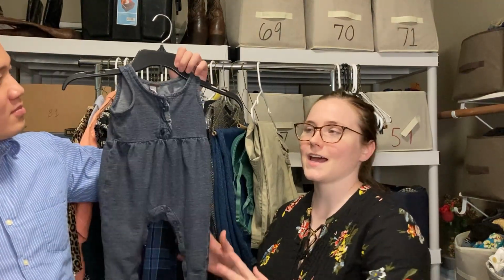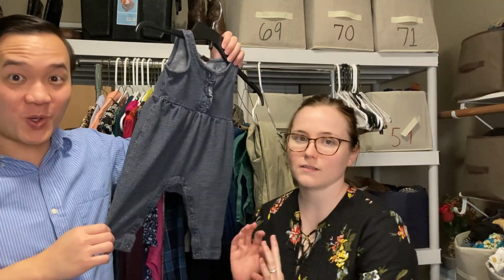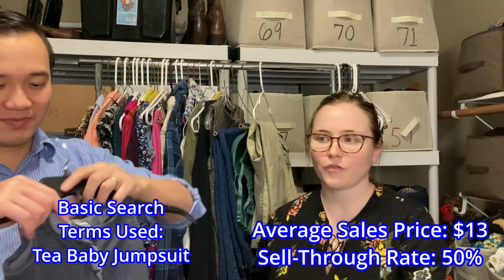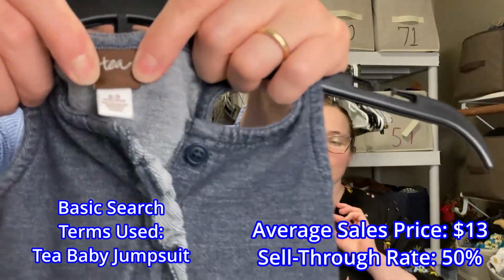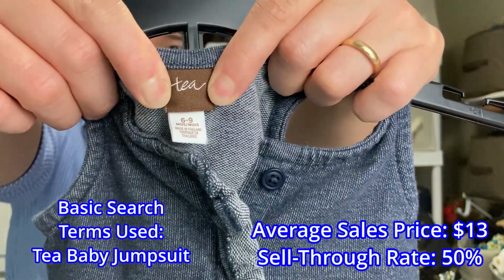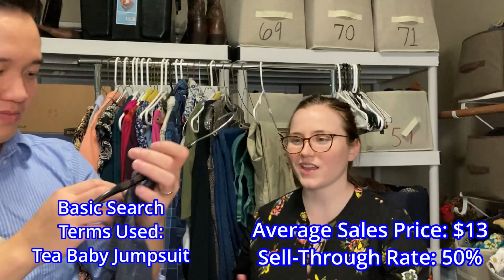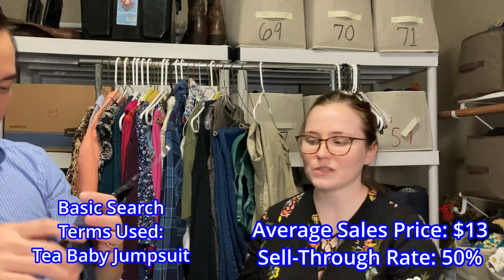Okay, and lastly, I have this tee collection. It's a little romper, and I think it is so adorable. I've picked this brand up before. It has organic cotton, and they are really well made. So I am excited to see how this will do. I think it should sell for about $10, but it was so light.